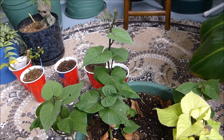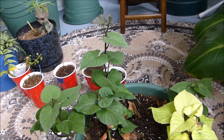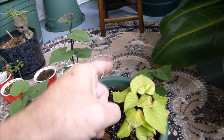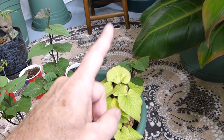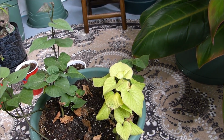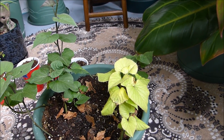But what I plan on doing is keeping this alive. And I'll take more cuttings, put them in water, put them in another pot, because I got to make sure I keep this alive until next year. And next year I'm going to plant this in the garden, the cuttings. I'm going to make a special spot every year from now on.